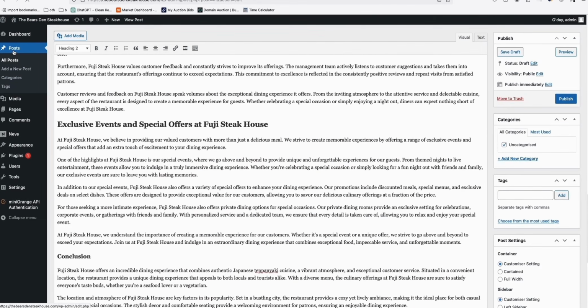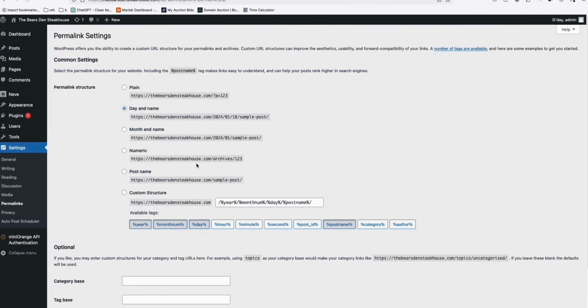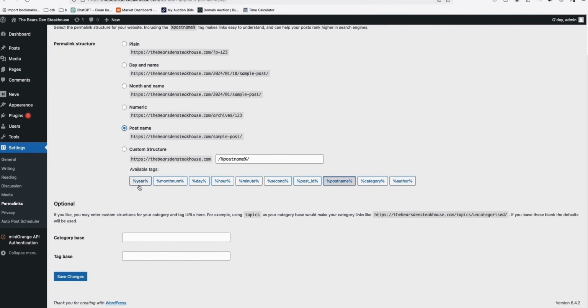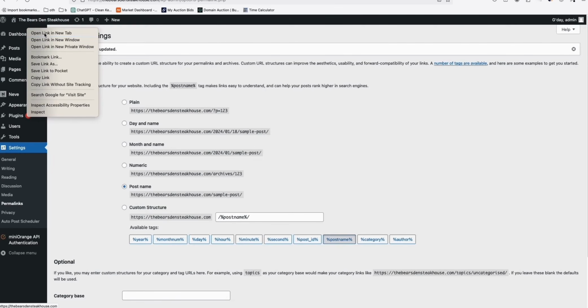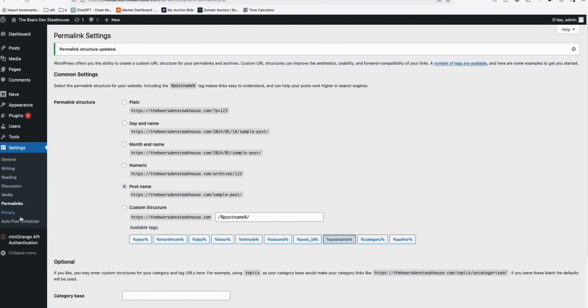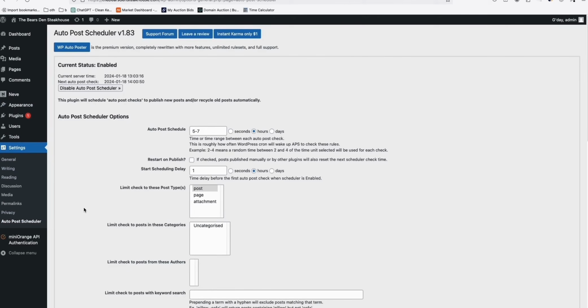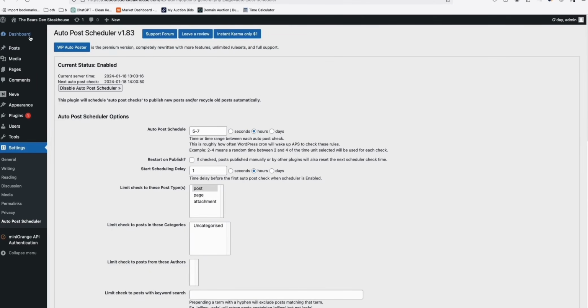Now, okay, for a new WordPress installation, make sure the permalinks is set to this one, post name, and then save changes. And then, since we don't have any content at the moment because this is brand new, and we configured our auto post scheduler to run after 1 hour, we will expect after 1 hour to see some articles already being published.